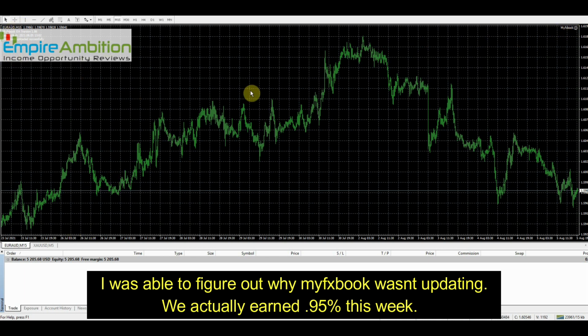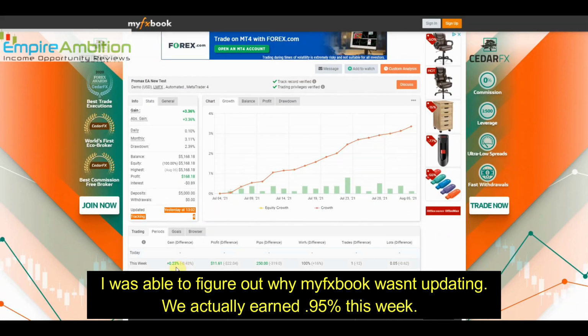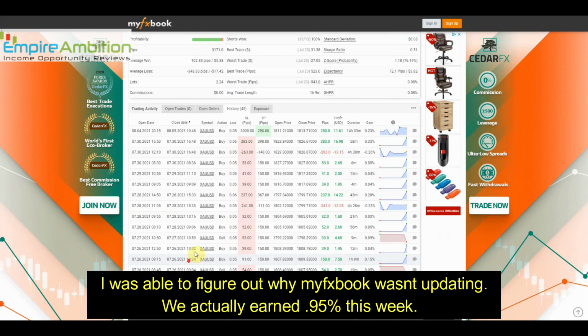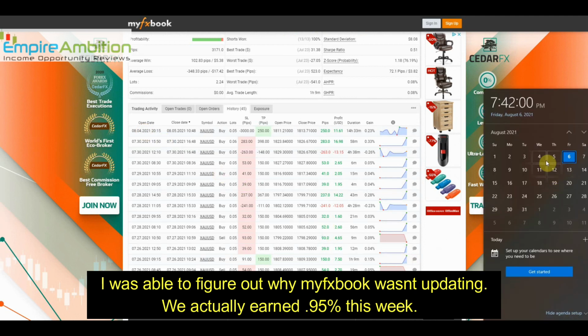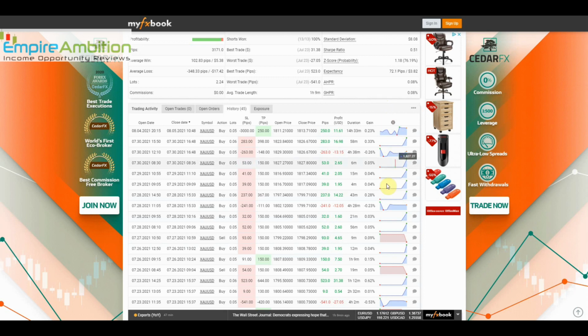But that means that most likely it's not just 0.23% for the week. Because now that I actually take a look at this, I'm seeing that the only trade showing is 8/4. It's only showing that trade from Wednesday. And like I said, up until the point of Wednesday, we had only taken one trade. And I believe Thursday is when I reached out to the broker after talking to Victor to see if they could switch me over to the zero account.